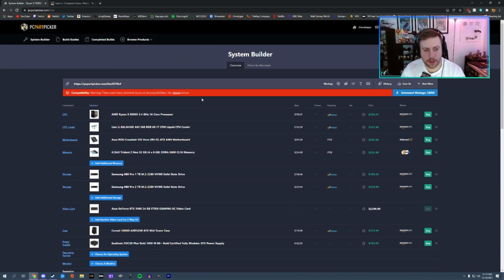Okay guys, and so now let's jump into the last one. This is going to be what I call the rich boy build. This is basically for anyone who can afford to spend a ton of money on their PC. So we're going to start here with the 5950X. This is just an amazing processor. It's great for not only gaming, but also for productivity.